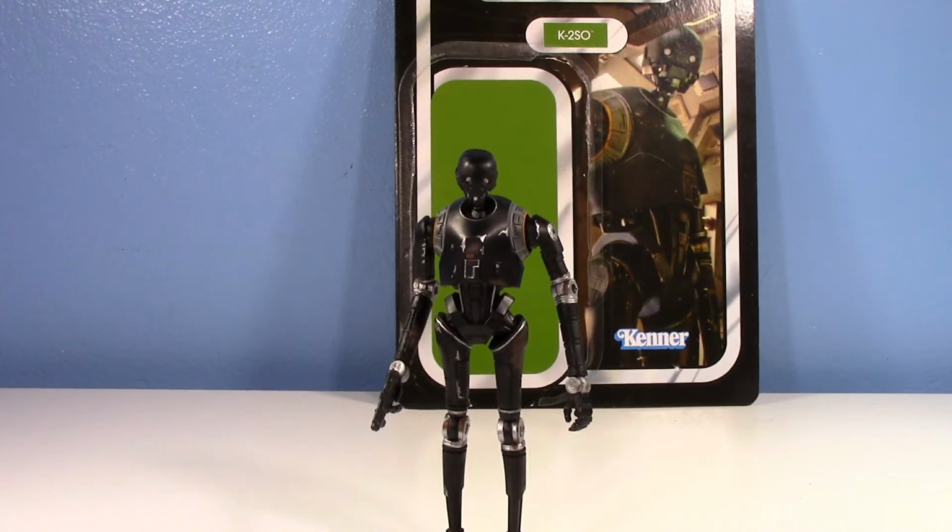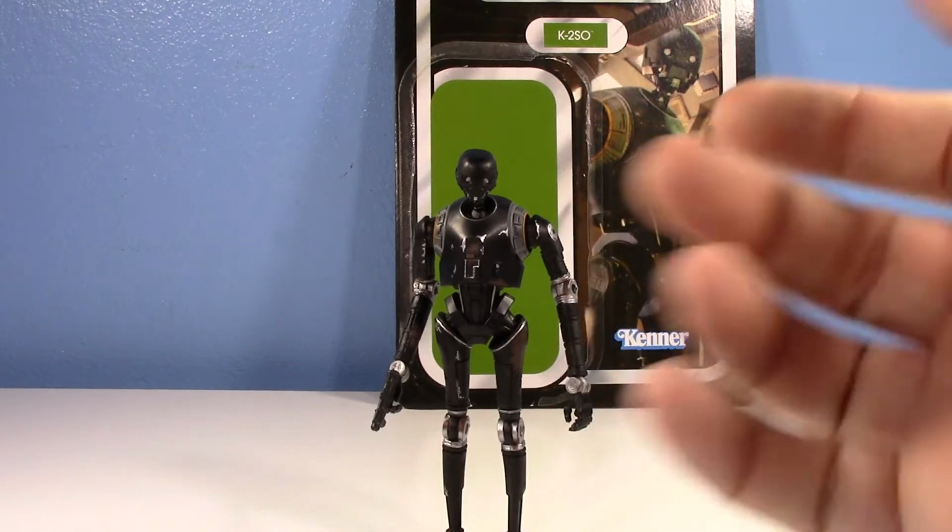And Hasbro Pulse is the same way. The Gonk Droid is scheduled to release months later, even though it's out. It exists already, but it's not supposed to... I don't get it. Anyways, this is K2. This is what we're looking at.